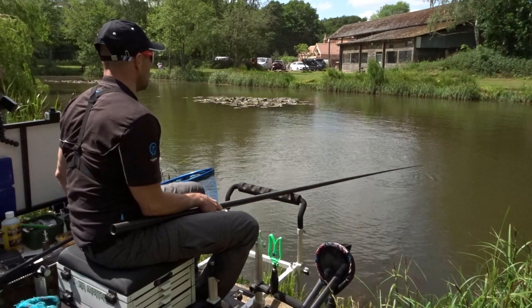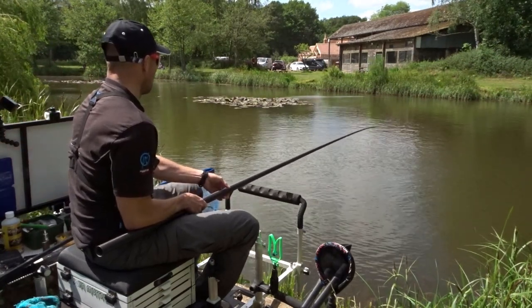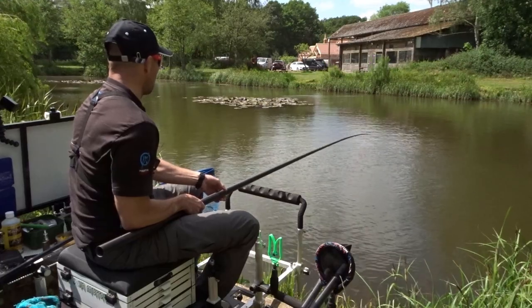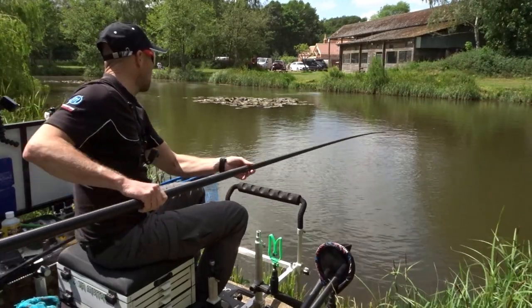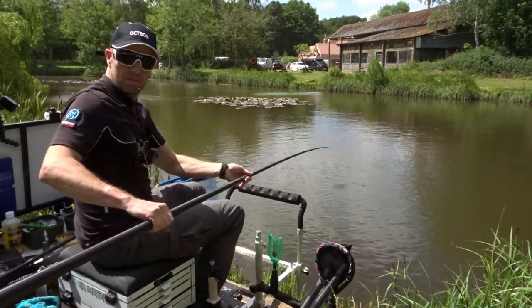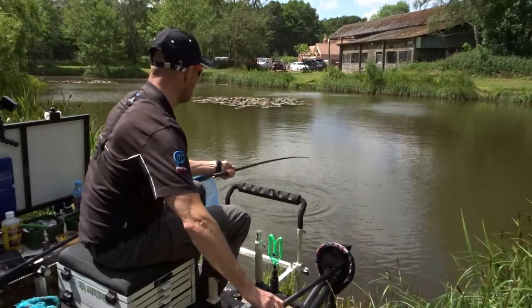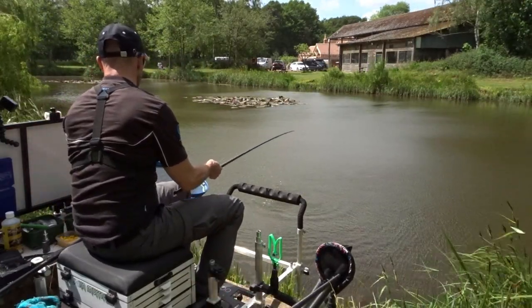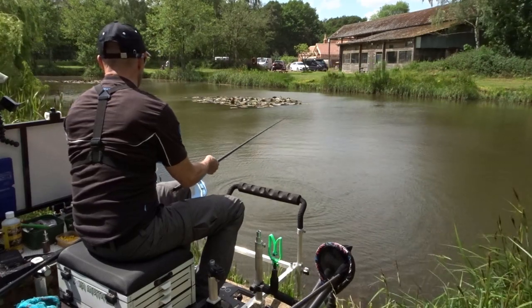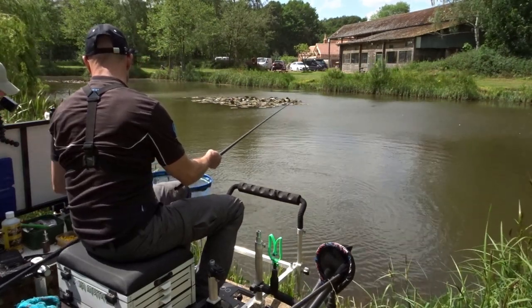Yeah, there's some big ones coming in now, John. There we go. Beautiful. Nice fish. Come in a lot closer now, which is good because wind's bad. Nah, it's a rod.